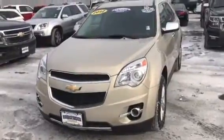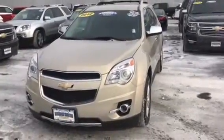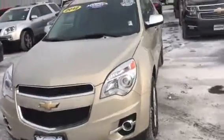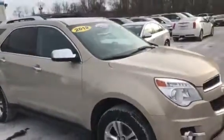It's the nicest trim for the car. As you can see, the truck looks absolutely amazing, sharp and clean. It is a certified car, so you get a great warranty, better than most pre-owned cars, so it gives you some more peace of mind, Pitt.